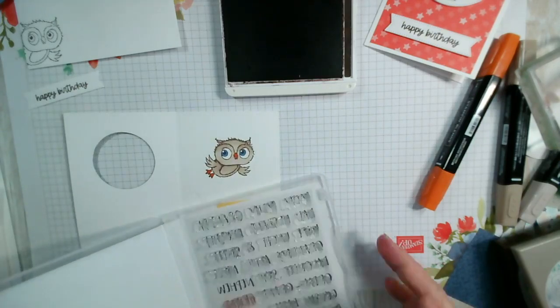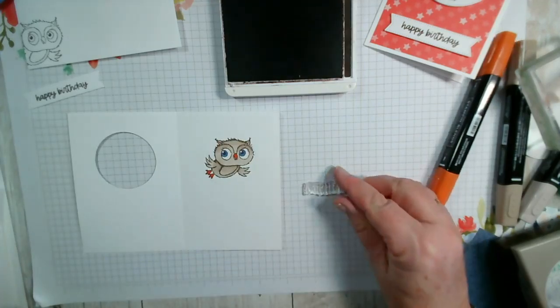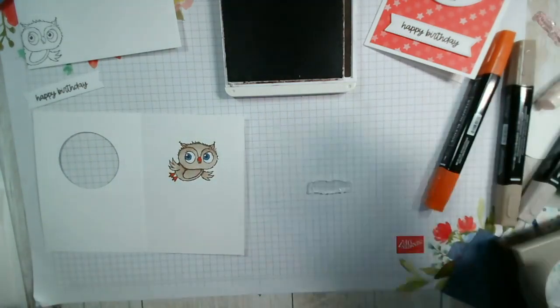That owl is cute, isn't it, Fran? So cute. And I know not everybody likes cute stamps.